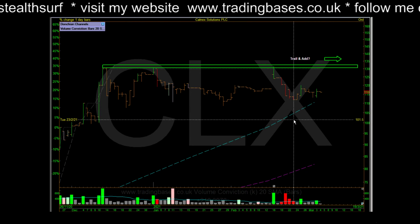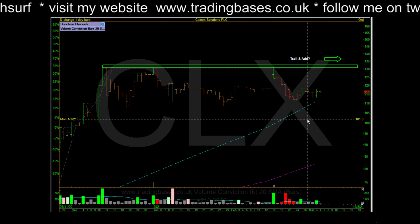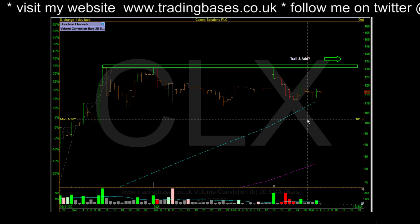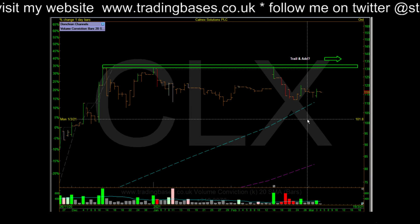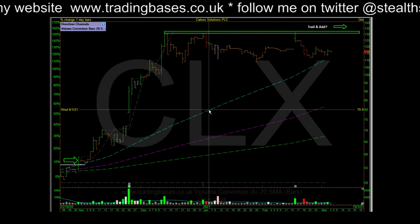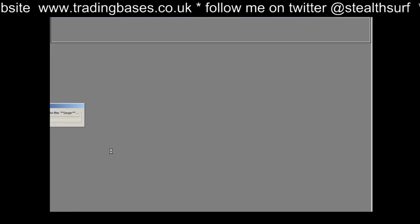That's what we do at Trading Bases. I take reward to risk scenarios. When it comes to posting about trades and talking about them later, the hindsight trade shows a great reward, doesn't it? All losers are -1. Winners are multiples of that, sometimes 20 odd, sometimes 30 odd. That's the way reward to risk works.